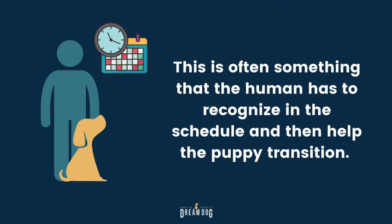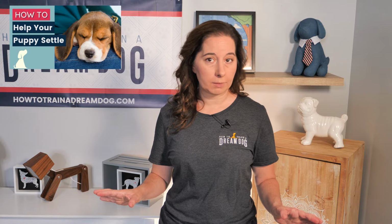Okay, the last area where tools might help you with biting is the cool down and relaxation part of the day. I'll tell you that most of the time, when my students are frustrated with the biting behavior, it's actually happening when the dog is ready for a nap. And I mean a nap, not just a break for a few minutes. Just like toddlers, puppies aren't really good at self-regulation, and they are not so good at cooling down for a nap. This is often something that the human has to recognize in the schedule and then help the puppy transition. I actually have a video all about how to help your puppy relax, but let's talk some more about tools that can help you help your puppy.